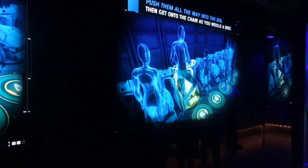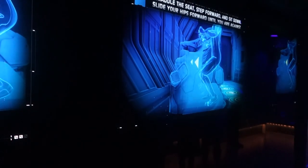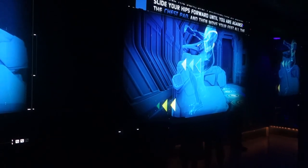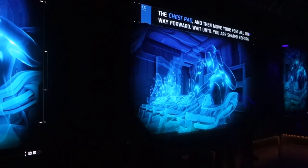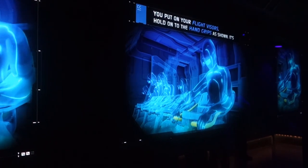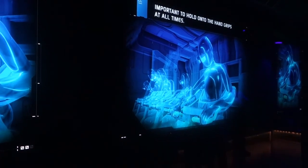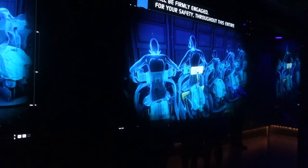Then get onto the chair as you would a bike. Straddle the seat, step forward, and sit down. Slide your hips forward until you are against the chest pad, and then move your feet all the way forward. Wait until you're seated before you put on your flight visors. Hold onto the hand grips as shown. It's important to hold onto the hand grips at all times. After you're seated, back and leg restraints will be firmly engaged. For your safety, throughout this entire experience, always remain seated and supervise your children.